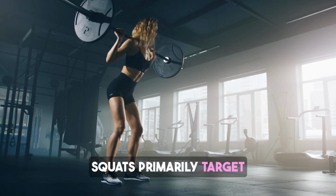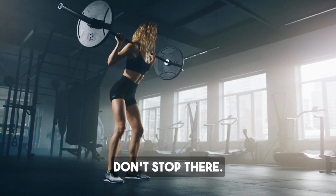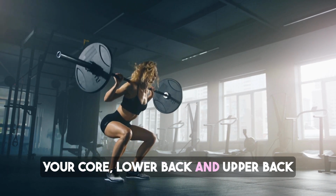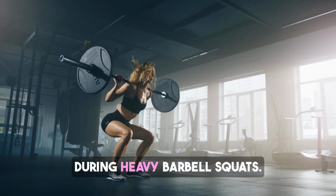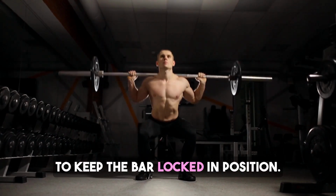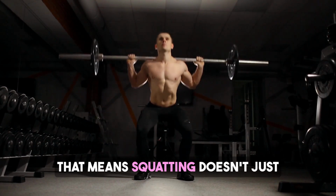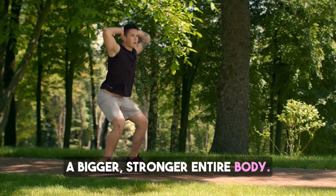Squats primarily target the quadriceps, hamstrings, and glutes, but they don't stop there. Your core, lower back, and upper back all fire up to stabilize the load, especially during heavy barbell squats. Even your traps and lats engage to keep the bar locked in position. That means squatting doesn't just build bigger legs, it builds a bigger, stronger entire body.